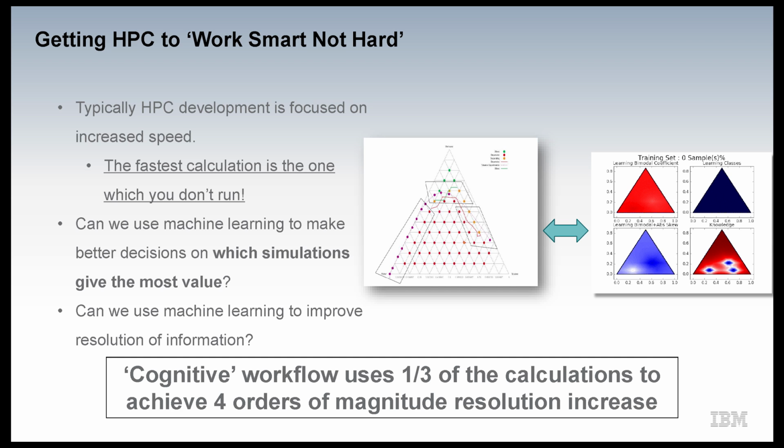So when you look at this chart here, each dot represents a simulation, and this is relevant to a computational chemistry problem. And what we found is applying cognitive machine learning and cognitive workflows together with HPC, we were actually able to reduce the number of calculations by 1/3, which is very, very significant. And we're also able to increase the magnitude resolution by 4 times.